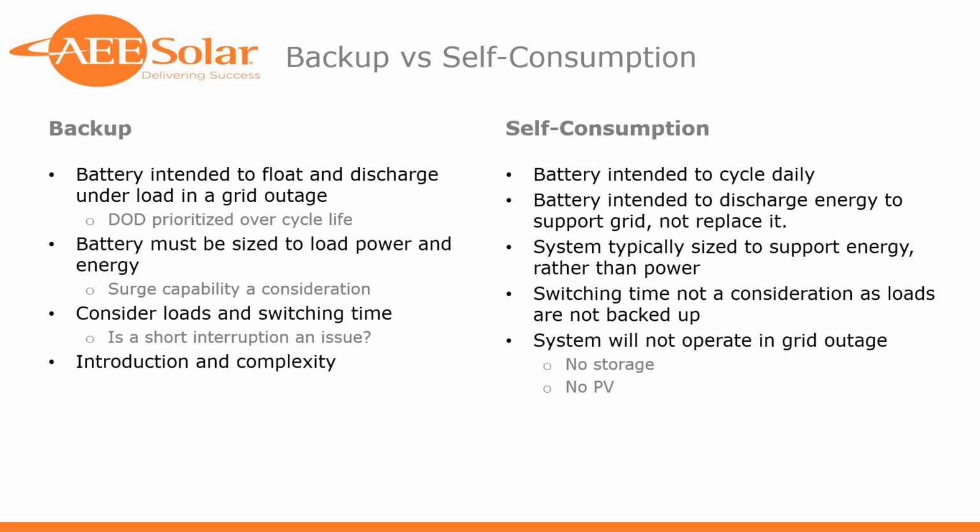I'd say that the last part here on backup is what I would call introduction and complexity. You're introducing the talking point about load prioritization and what we decide gets backed up. Somebody that I work with on a regular basis used the term Sophie's choice the other day. If I've only got so much backup power capability, am I picking lights, or am I picking my networking equipment? Am I picking that third lighting circuit, or am I picking my TV? Those are decisions that you've got to counsel the homeowner on.